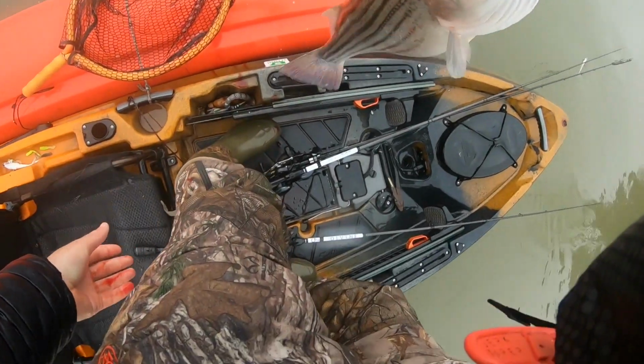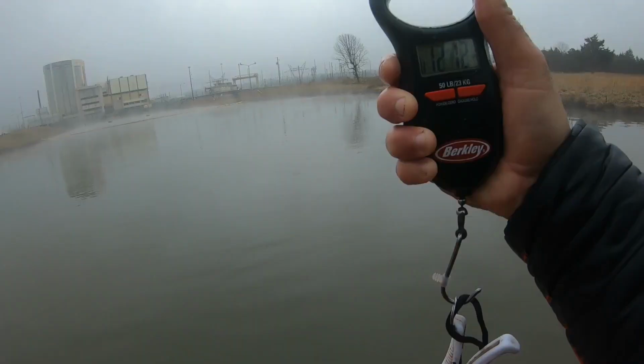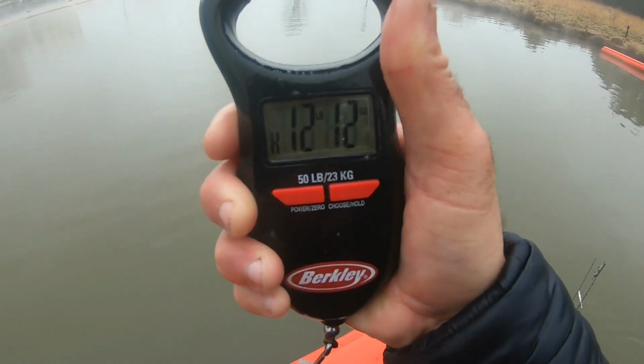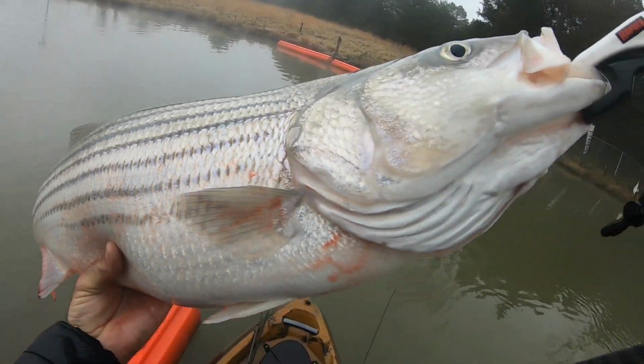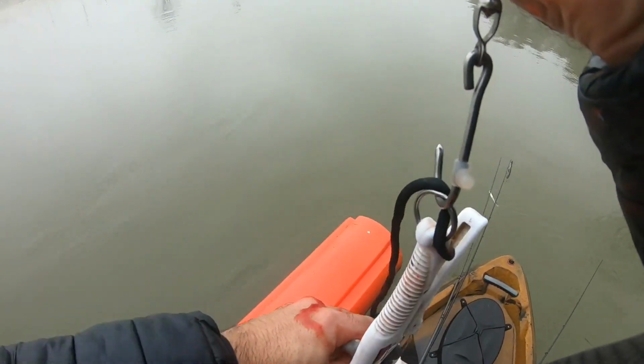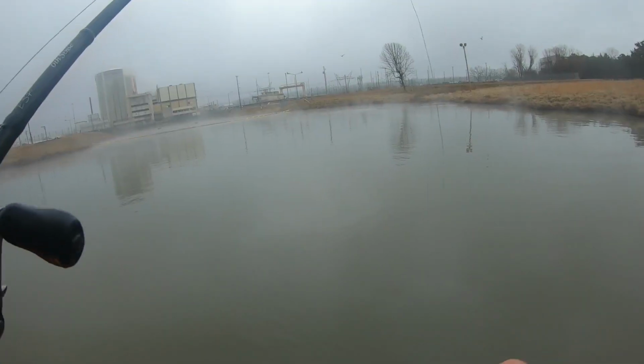Let's weigh him real quick though. Okay, let's get the official weight. Oh baby, he's a big guy. 12 pounds 12 ounces. Big old striper. Holy smokes, that's so unfortunate that he choked that hook down too far. I hate that. Well, that was an awesome catch on the spoon.